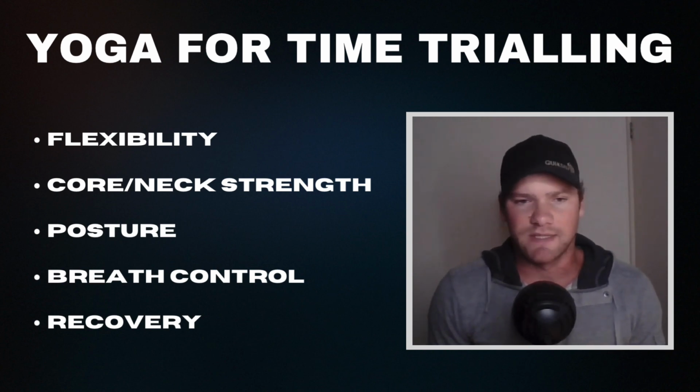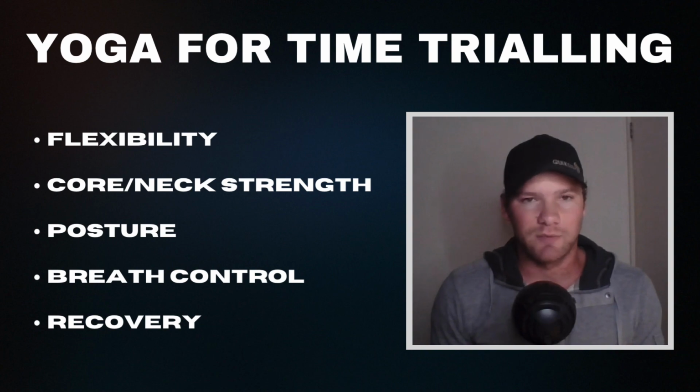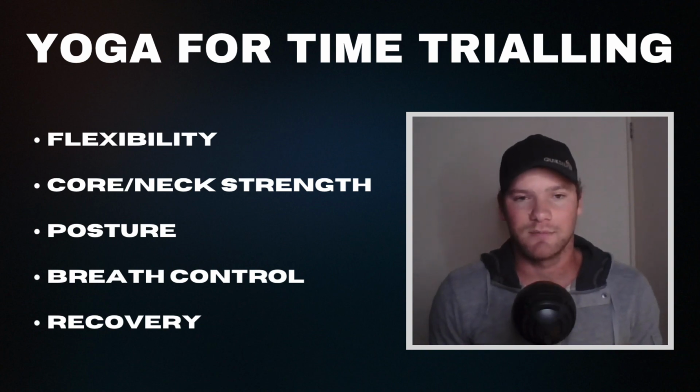The next one is improved recovery. This covers many different domains of recovery. Yoga has been researched in many studies and found to improve immune system function. So it's going to reduce your susceptibility to infection, to becoming run down, to illness. And that's, of course, going to improve performance because you can train harder without getting as sick.